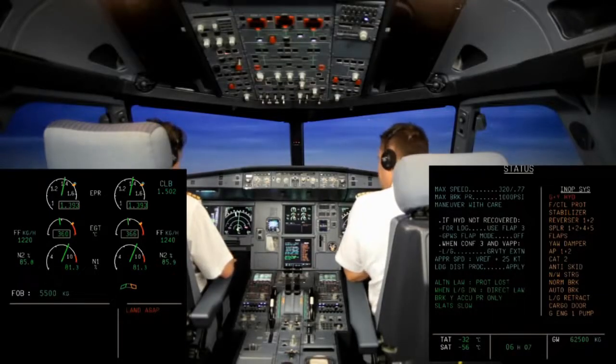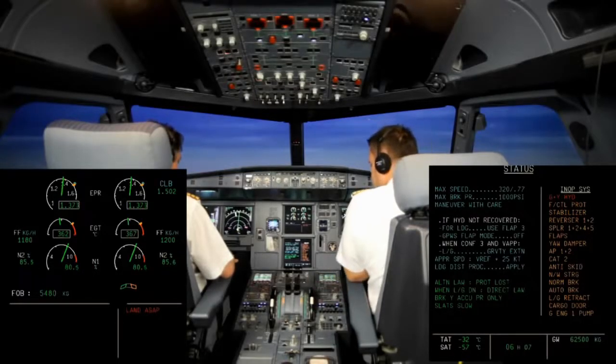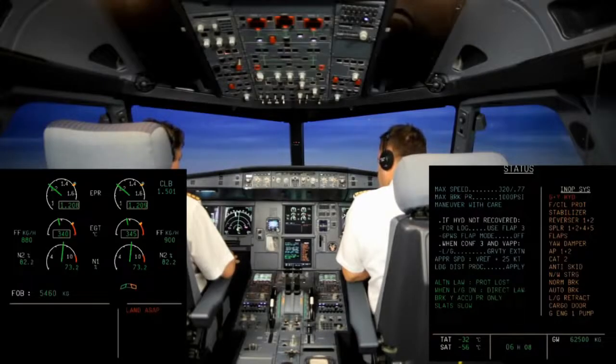For landing, use flap 3. Checked. GPWS flap mode off. When in config 3 on approach, landing gear will be gravity extension. Check. Approach speed VREF plus 25 knots. Landing distance procedures apply. Alternate law, protection lost. When landing gear down, direct law will be. Brake yellow accumulator pressure only. Slats will be slow. Check. In-op systems, green and yellow hydraulic. Flight control protection, stabilizer, reversers 1 and 2, spoilers 1, 2, 4, 5, flaps, yaw damper, autopilot 1 and 2, CAT 2, anti-skid, nose wheel steering, normal braking, auto brake, landing gear will be retracted manually, cargo door and green engine 1 pump, we lost. Remove status? Remove.